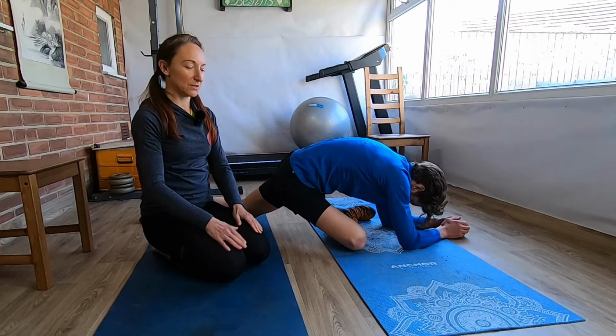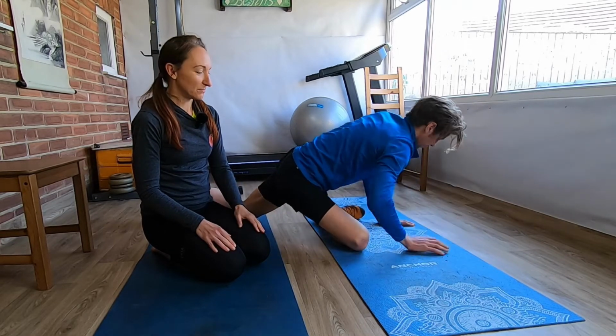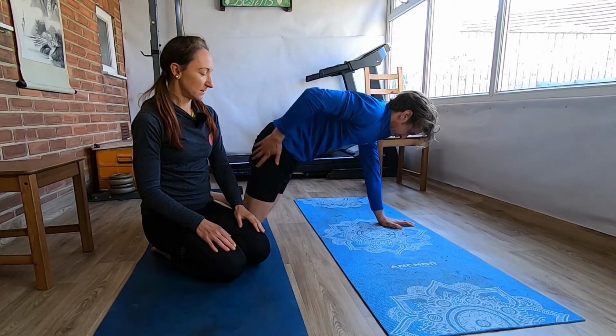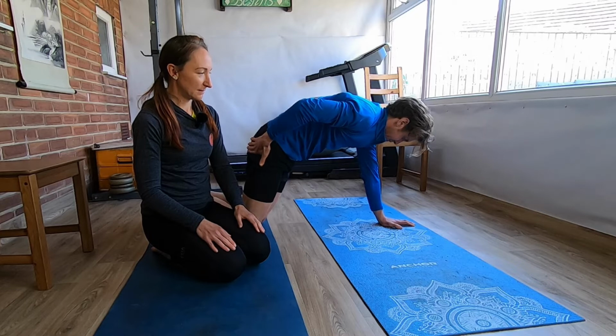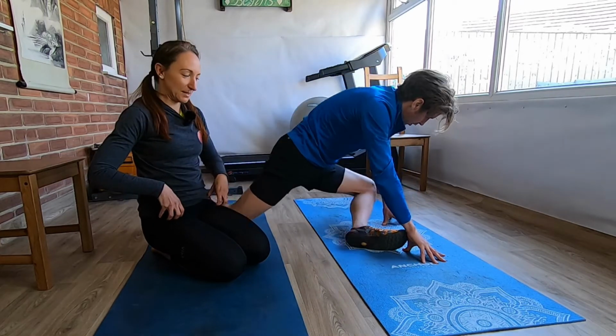So again, when you see yogis do it completely flat to the floor, that's a work in progress for most runners. Where do you feel that when you do it? Down the outside of my glutes. Yeah. Down there. So it's all about trying to get engagement here and stretching here.